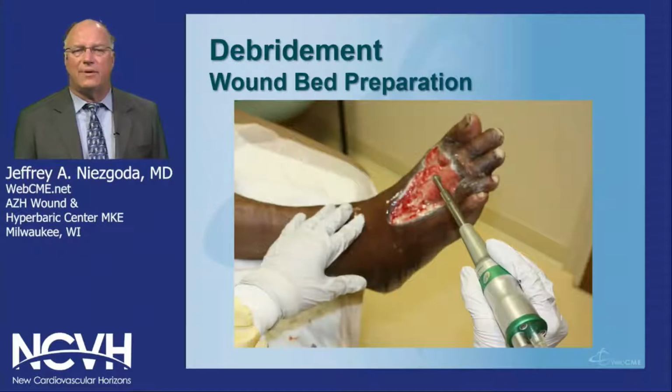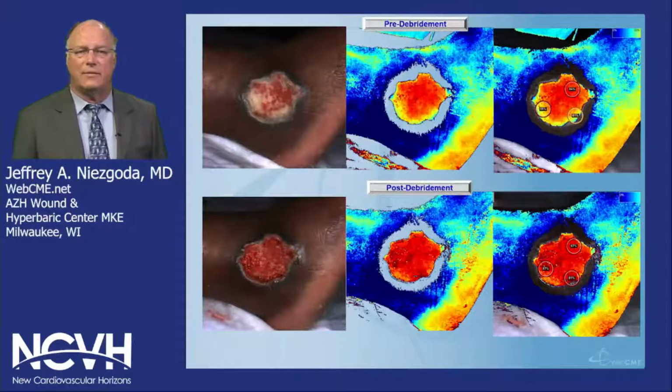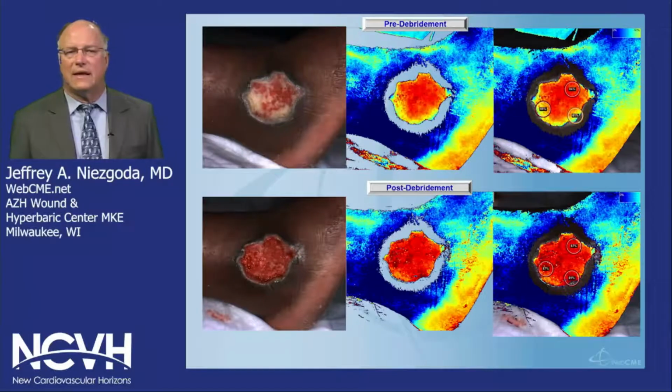Here's an example of using it in debridement. You can see those images on the left, the RGB images. And if you look at them, you can certainly see a contrast between pre and post debridement.